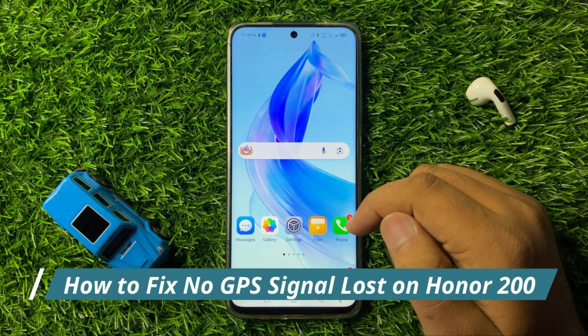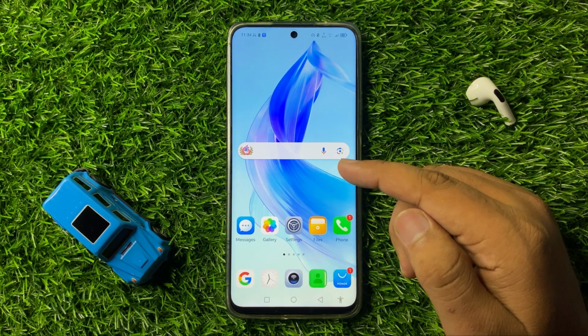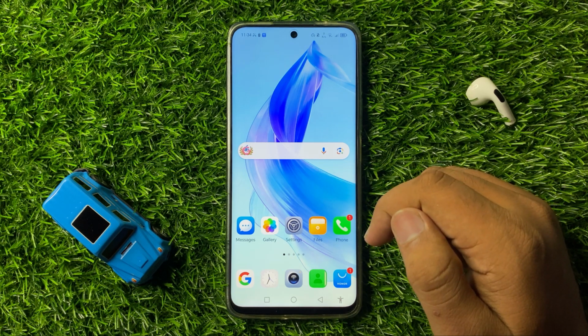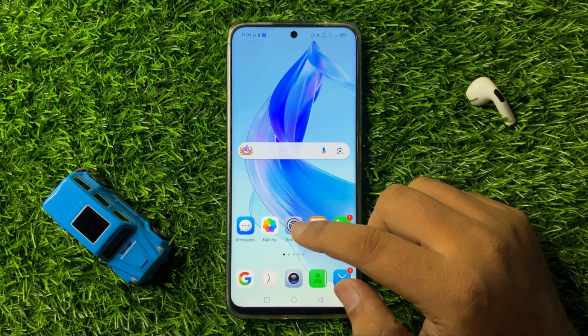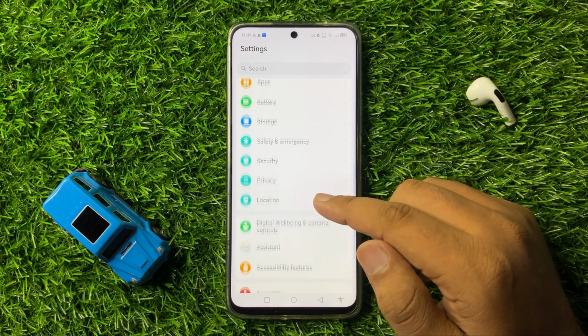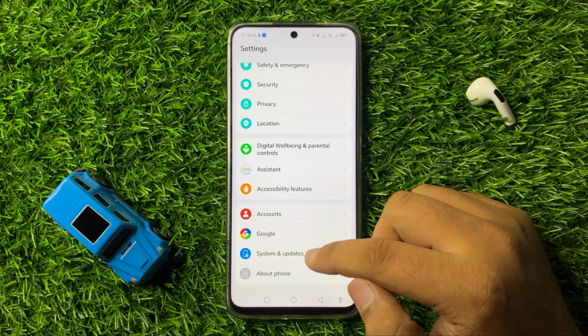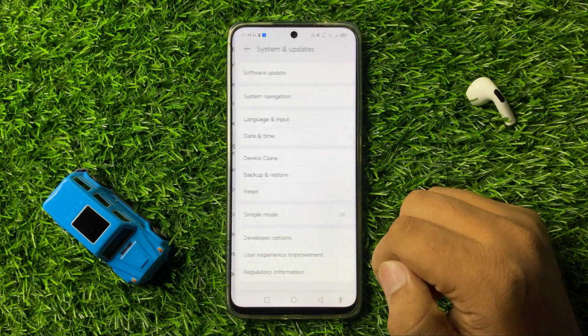How to fix the no GPS or GPS signal lost issue on Honor 200. So to fix this issue, first of all open settings. Now in settings, scroll down and here click on system and updates.